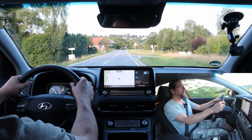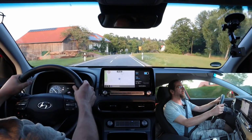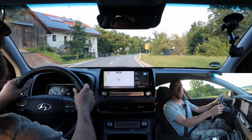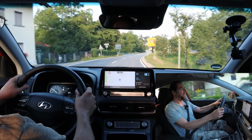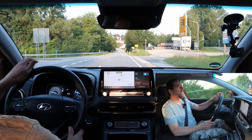Steering is good. I said versus the ID3 that the ID3 is more precise, and that's true, but it's still amazing steering. It's really great. I like that a lot.